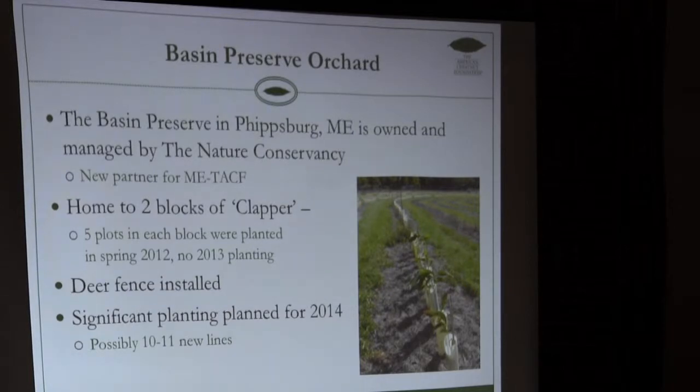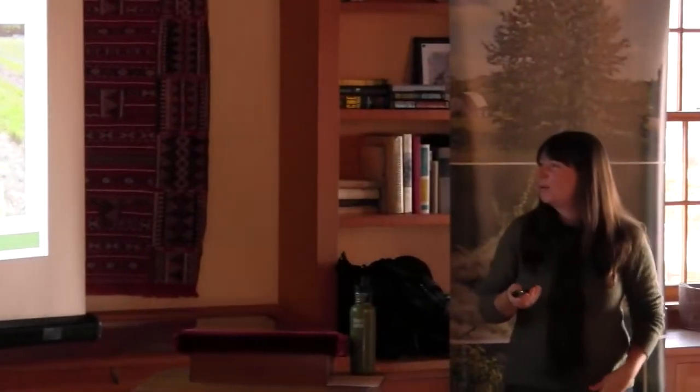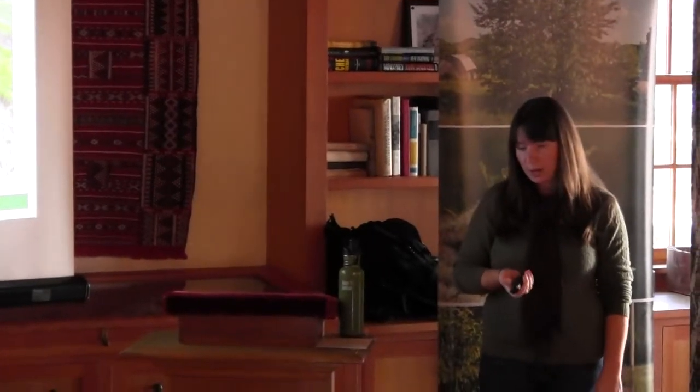The Basin Preserve is a Nature Conservancy property in Phippsburg, Maine. It's home to two blocks of their Clapper orchard. They planted five plots in each of those blocks in 2012, but no planting last year, as they didn't have any new seed to plant. Now, I probably didn't explain this earlier: a plot in a seed orchard is 150 nuts on close spacing, and there's 20 of those plots that make up a block. That was the little diagram that Brad showed in his talk. So five plots times 150 nuts per plot times two blocks, that was a lot of nuts. They do have a deer fence, and they'll probably be planting another 10 plots in each of those two blocks this spring.